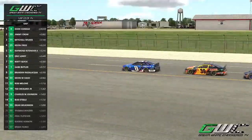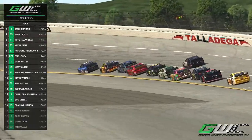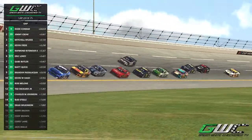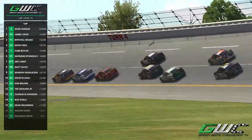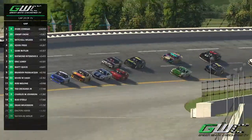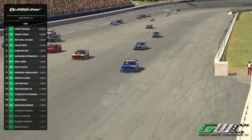Yeah, I'm suspecting a lot of guys in the back. Oh, no, you're good. Sorry, I was going to say, I'm suspecting we're going to see pit stops this time, and I think that's what we see right now. You see Gabe Butler. He's jumping to the top, so I'm willing to bet you're going to see the 8 of Dude Conrad. He's going to hit the pits. There they go. So you got, looks like 6 or so coming in now.